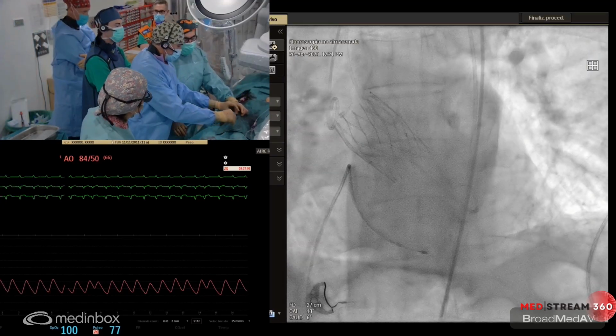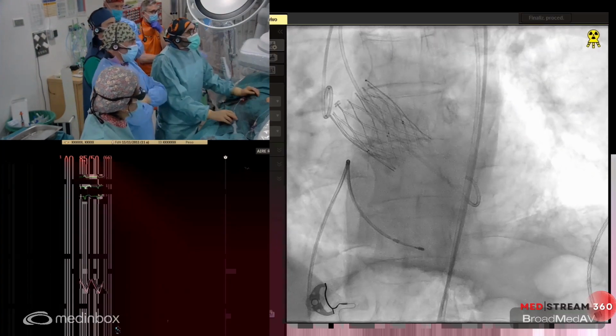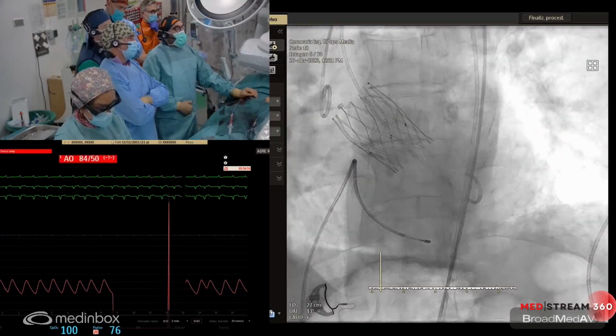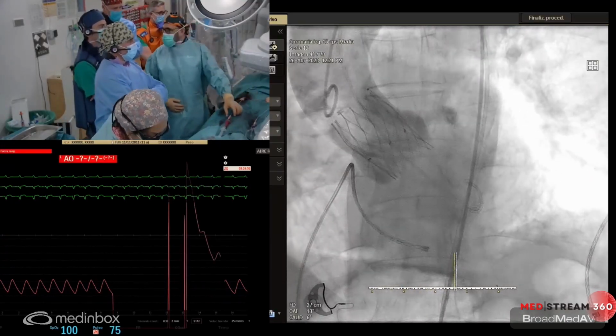The aortic regurgitation improves a little bit. This is still PVL. Yeah. So what to do?